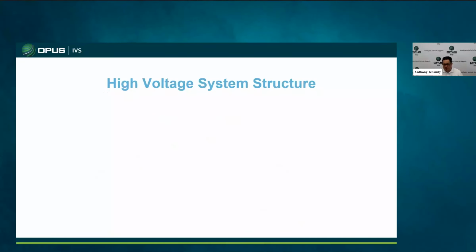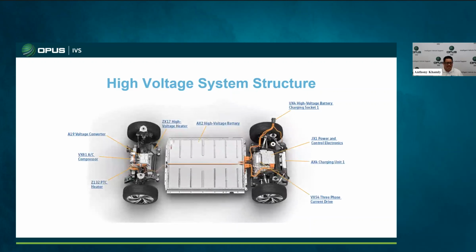So we're gonna go over the high voltage system structure on these MEBs. Exactly this, like I said, these are exactly the same. You got the high voltage battery. It runs across the floor plan of the vehicle. The ZX17, the high voltage heater, is exactly the same spot for every single vehicle. So is the compressor and the PTC heater.